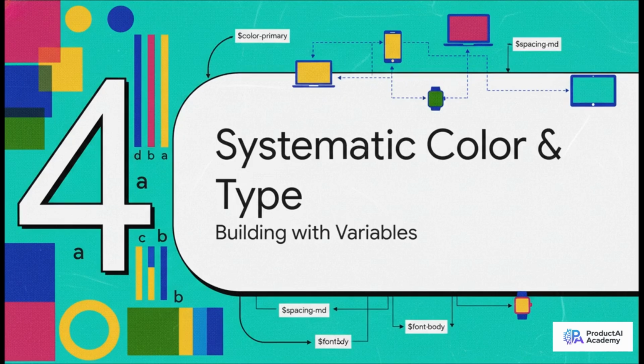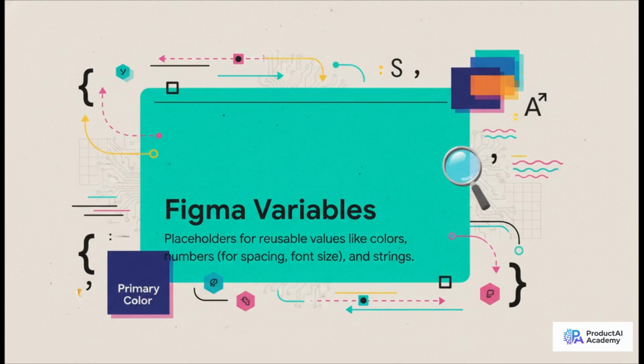Okay, so how do we manage all of this stuff, our colors, our spacing, our entire typographic scale, across a huge project with maybe hundreds of screens? This is the moment where we level up from making one-off designs to building true design systems. And those systems are powered by variables. Variables, or what we often call design tokens, are the single source of truth for all of our design decisions.